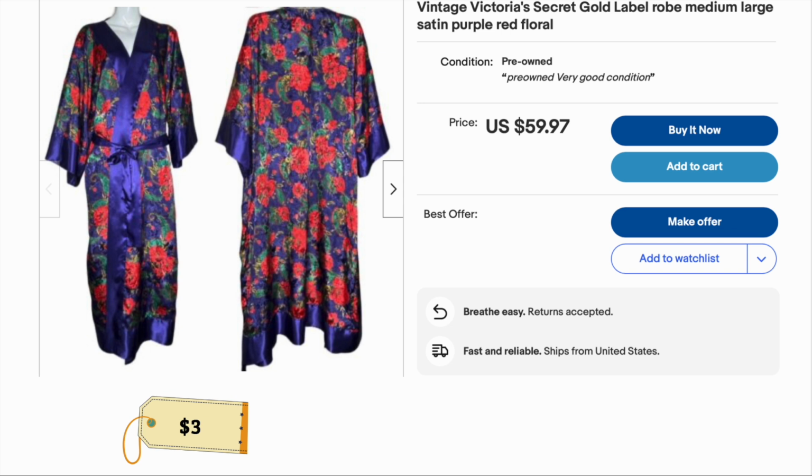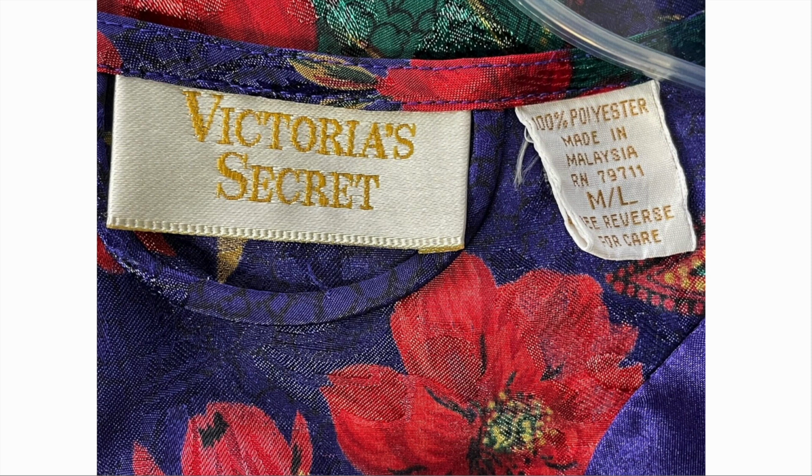Okay, here's a few items that I found to resell. And these come with teachable moments, so listen up. This is a vintage Victoria's Secret gold label robe. This was $3. I have it priced at $59.97. And this gold label here is what you want to look for because that means it's vintage or at least older. Now, this one was 100% polyester, but the ones that are 100% silk can sell for over $100. So take a look at that Victoria's Secret gold label. If you are a clothing seller, you want to burn that image into your brain.